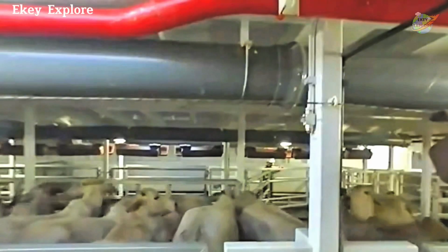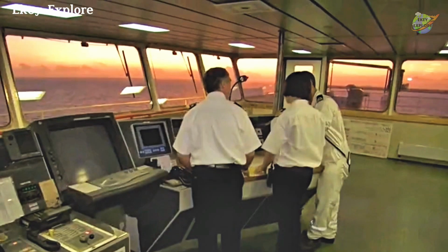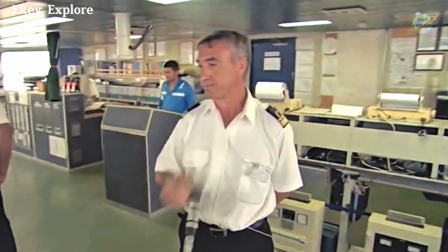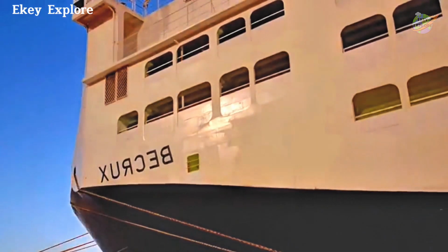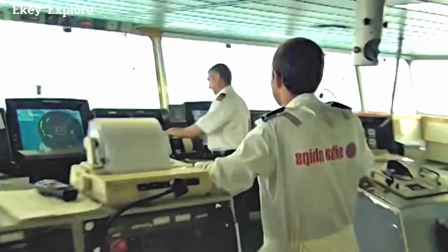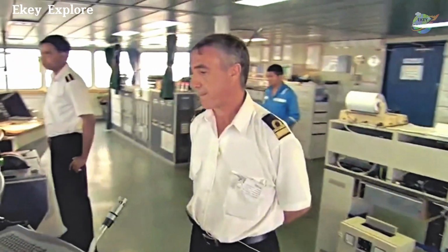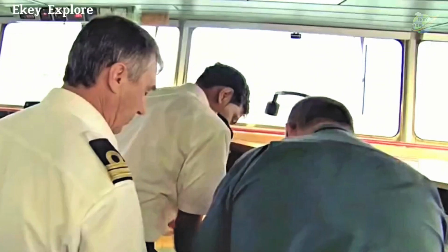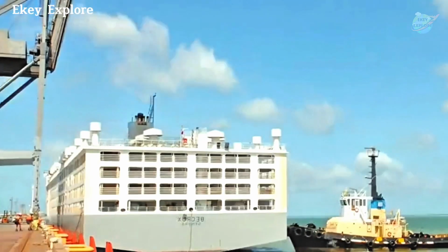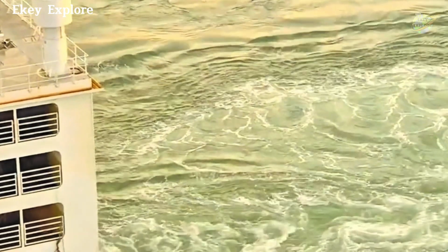However, according to local laws, the ship cannot begin loading immediately. First, it must raise the quarantine flag and undergo a complete lockdown. Only after receiving approval from government inspectors can the loading process begin. Because livestock carriers like the Beecrux have the potential to carry viruses or infectious diseases, the Australian government enforces strict quarantine measures. Once the inspection is passed, the crew begins preparations for loading.